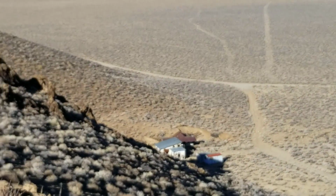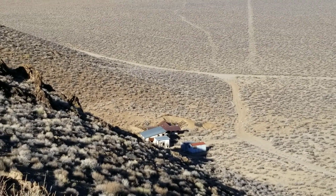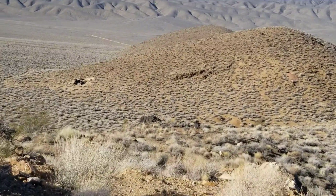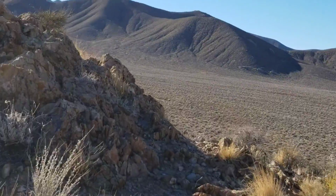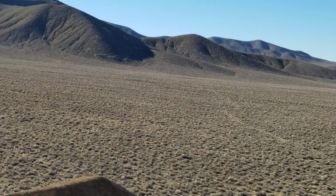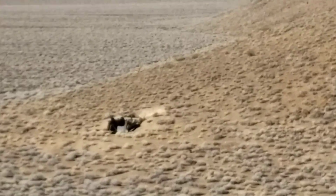And down here, Pete's cabin, or cabins. And then, yeah, we look over. So somebody could have stood up here and got a bird's eye view of the whole area. Maybe it was a security point. There's another mine over there.